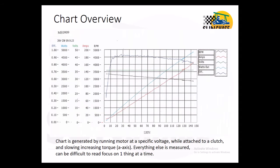So this is a motor curve for, I think it's the Maxon, something like that, or Emax motor. I don't remember exactly which one this is, but it's the 0909 motor. Here you can see there's a lot going on in this chart, which makes it kind of hard to read. But if we decompose this, it's actually not too bad, because it's really five different charts superimposed on top of each other, right? On this chart, we have efficiency, watts, volts, amps, and RPM.